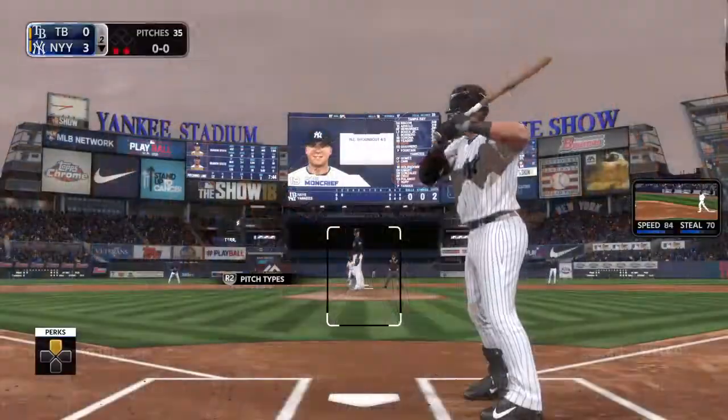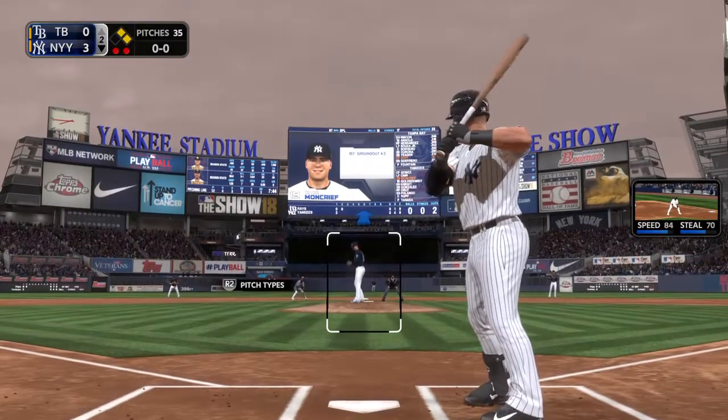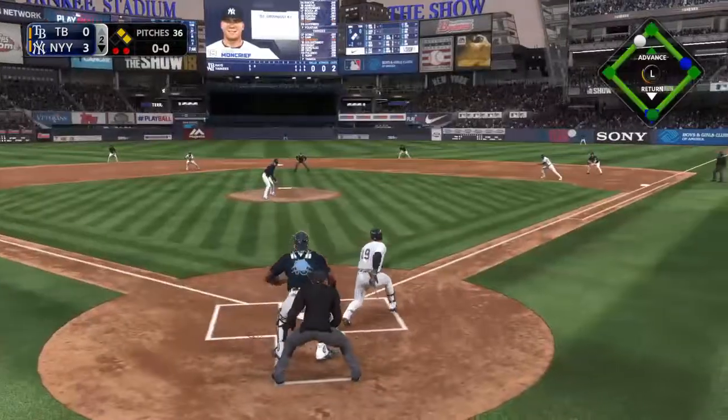With that, it's time to check out the starting lineup for the hometown Yankees. Who stands out to you, Danny? Well, you've really got to be able to appreciate the incredible talent of Paul Goldschmidt. He's an imposing figure with a bat.